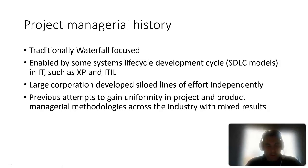The corporation has been around long enough to even predate the so-called traditional waterfall project managerial methodologies. In the information technology-enabled lines of effort in the company, when SDLC and programming methodologies came into the foray, they were often blended with these older managerial styles alongside the formalized Project Management Institute method of management, which had already been adopted by the business operations focus of the health insurance product itself.